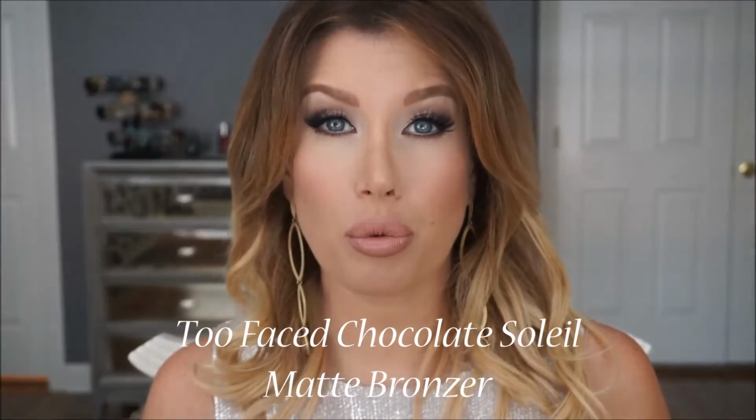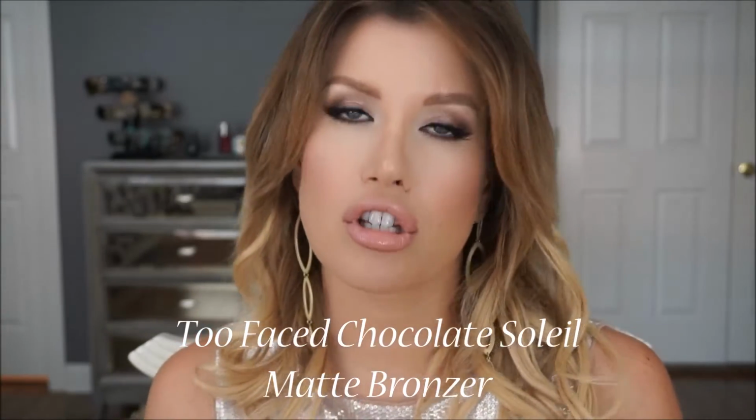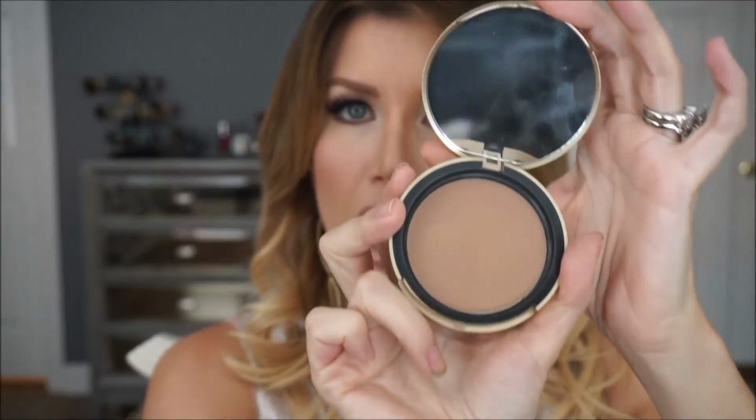Another contour product I really like is from Too Faced. It is the Chocolate Soleil bronzer. It's kind of similar to Hoola. It's a little bit more kind of golden toned. It's not quite as ashy, it has a little bit more of that golden undertone. There also is one that is a little bit lighter than this. I believe it's the Milk Chocolate, but this one is medium and deep matte bronzer, but I use this to contour. This is gonna go more for my medium. The Hoola is definitely light to medium. This is definitely more for my medium skin tone.